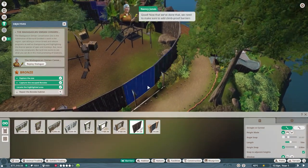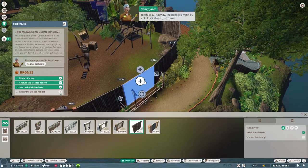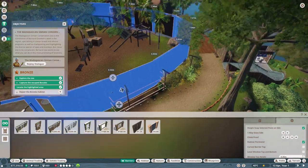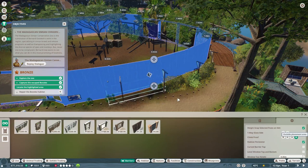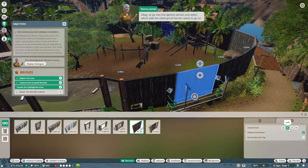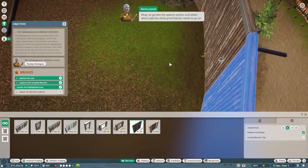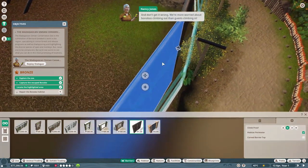Good! Now that we've done that, we need to make sure to add climb-proof barriers to the top. That way the bonobos won't be able to climb out. Just make sure you've got the correct piece of barrier selected when you do that. Okay, so go into the options section and select which side the climb-proof barrier needs to go on. And don't get it wrong. We're more worried about bonobos climbing out than guests climbing in.